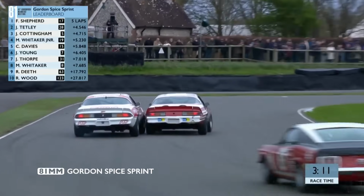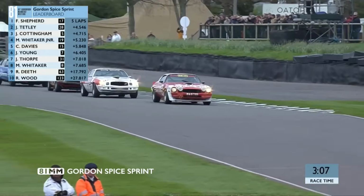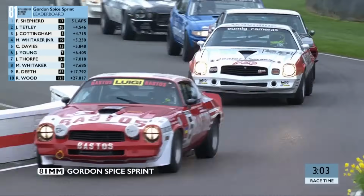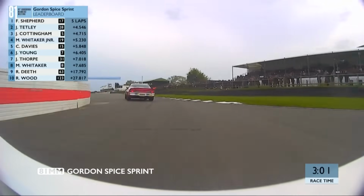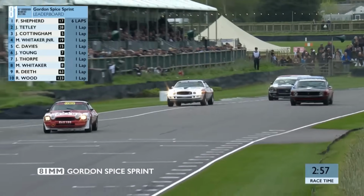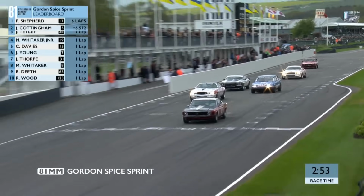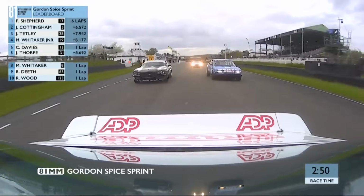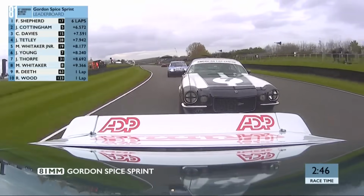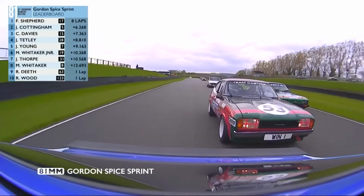Down the inside. Oh, the slightest touch between them there. James Cottingham has got through. Yeah, the Chevy slides on past, but that's now Ford on the back. Craig Davis in the Mustang, and running ever so slightly wide is Tetley. He is wringing the neck, absolutely, but it's not enough at the moment. Then further back there, we have Young, who's storming up behind in the Chevrolet Camaro, getting ever so close. And here is the battle now between the Fords.